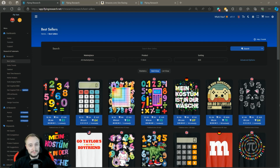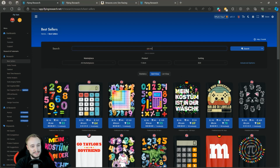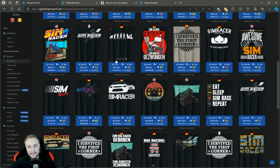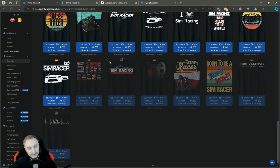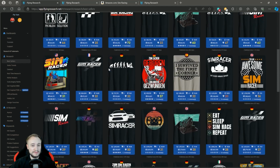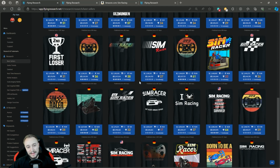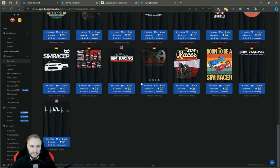I do this now with the sim racing example we have in our niche report. First I go to the bestsellers tab of Flying Research, and I simply search for sim racing. Of course, you can also first do a real-time research and load some data from Amazon directly. Then you go to the bestsellers tab, scroll through and get a small overview. How many designs are in the bestsellers tab? How is the bestseller rank? Do they have reviews already? You can see here that reviews are already there, and solid bestseller ranks are also there, and this usually means, okay, this niche is definitely selling on Amazon. When I scroll through, I see sellers, but I don't see hundreds of sellers on all the markets. This could be an indicator that this niche is selling, but maybe it is not the best niche ever.